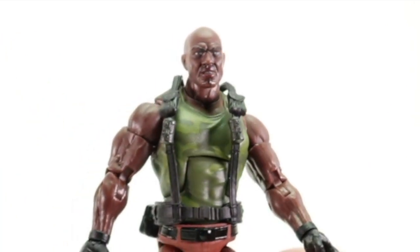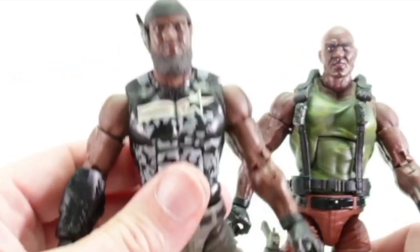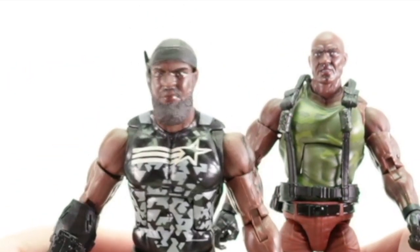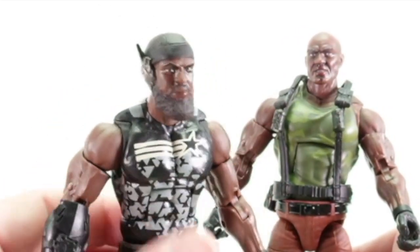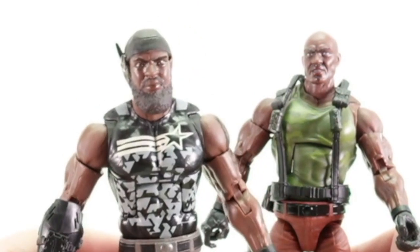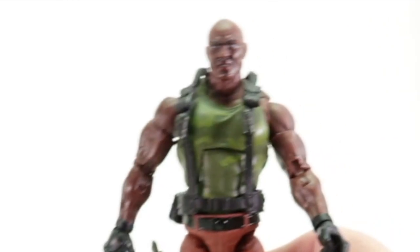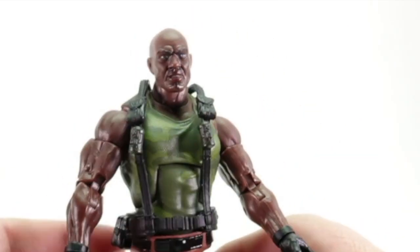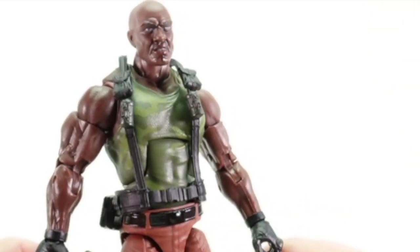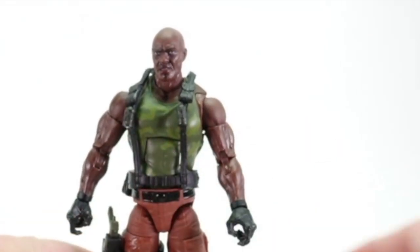And then they went really different on that Target exclusive one. This one does not look anything like Roadblock to me. This really almost reminds me more of Heavy Duty. That's actually what I use this one as, the Heavy Duty character. I really feel like this look is more fitting for that than Roadblock. But as I said, this head sculpt I definitely think is the best of the 3. And then again, with the overall look, I think they've done a solid job.